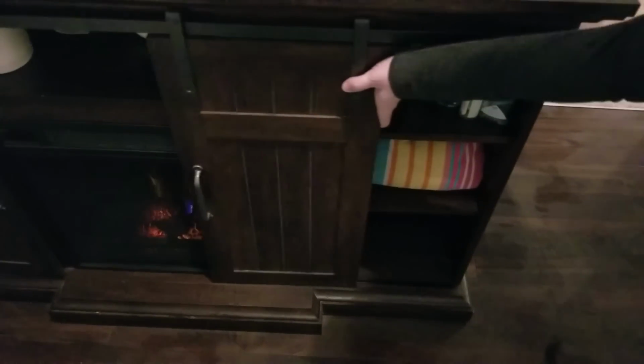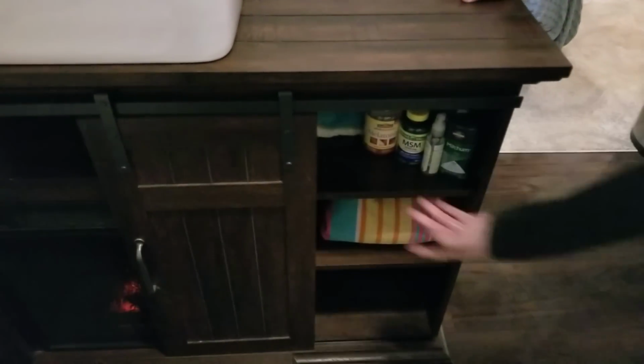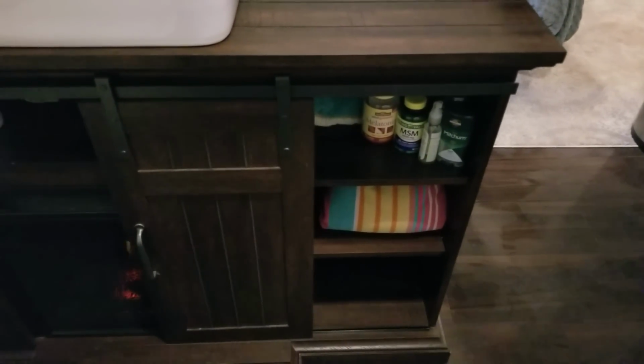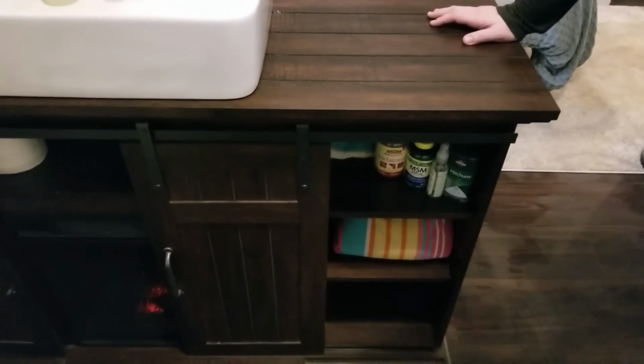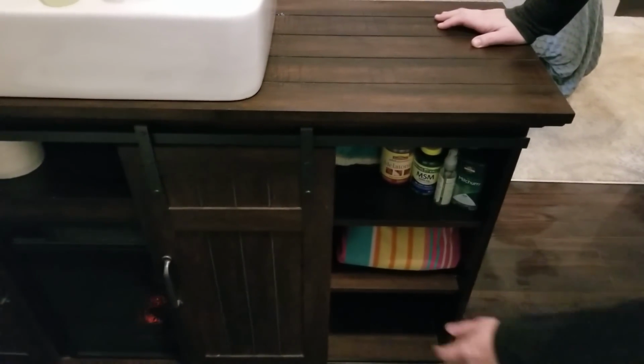Okay, so the other thing I love about this, since we're always trying to maximize our storage, is that it's got storage spaces on the side. It has these little sliding barn doors that you can close, and if the heater's on, it automatically kicks the heater off when you close the barn doors, which is something that we wanted to make sure of, to make sure, you know, our house didn't burn down.